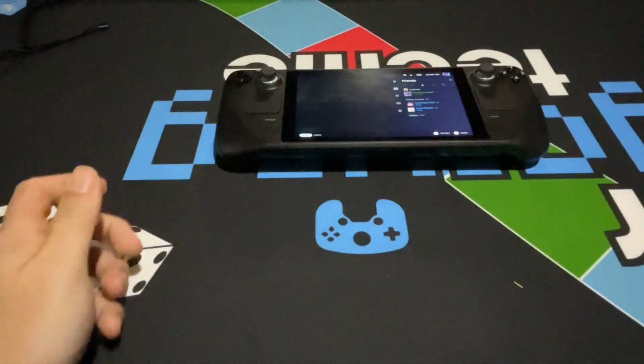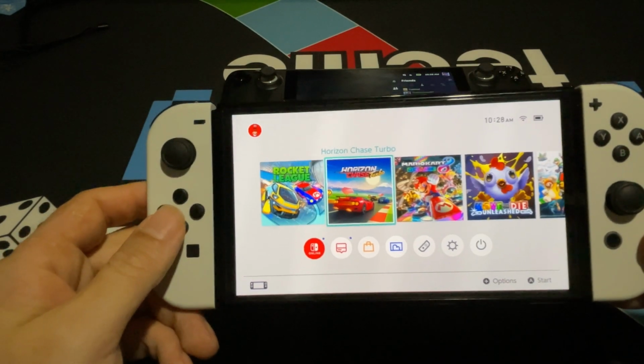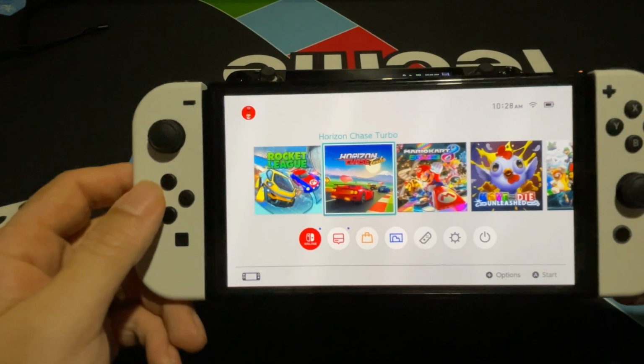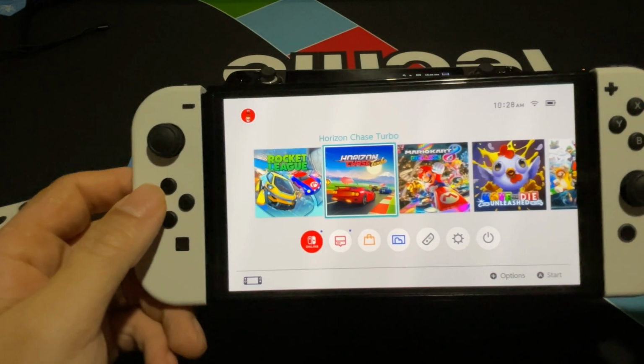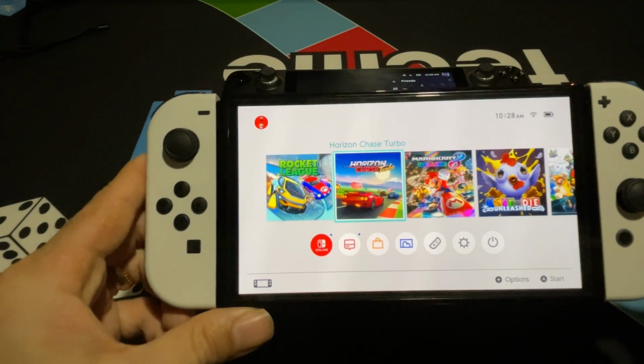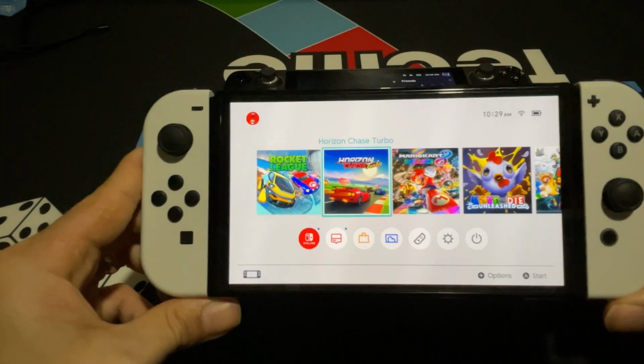So if I bring the Switch over, we all know what the Switch is like. If you want to voice chat on the Switch, you have very limited capabilities because right now, there's only a handful, like Fortnite and stuff, that actually have their own service built in where you can voice chat by using either a Bluetooth headset that supports it or something like that. But there's no built-in microphone that's readily available on this unit.